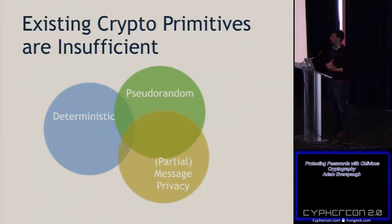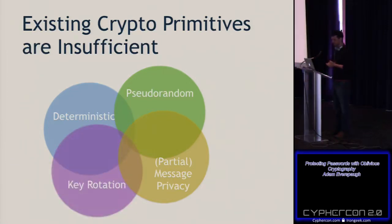We want to require users to specify the user ID in the clear to the Pythia server, but we want to hide the password. So if you break into a Pythia server, you don't actually see passwords. This is kind of a weird property. And now, of course, we need key rotation. This enables us to recover from compromises.